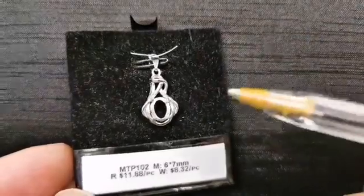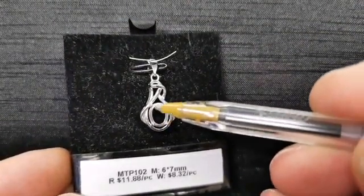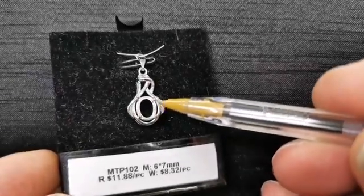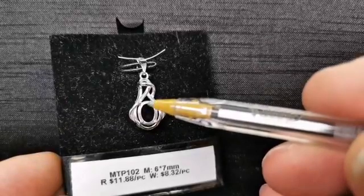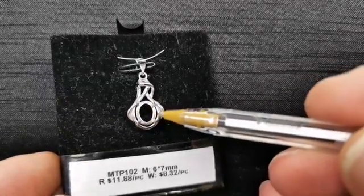Just to point this out, this oval part here that you're looking at, that's the seat. That's where the stone sits down on, and then the prongs are just on the outside of that seat. So when you're measuring these things, you're measuring the outside of this, to get the measurement of the stone.